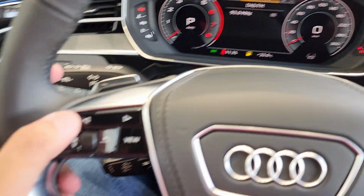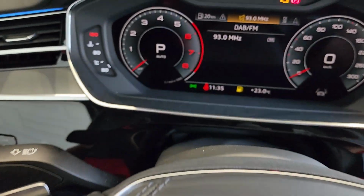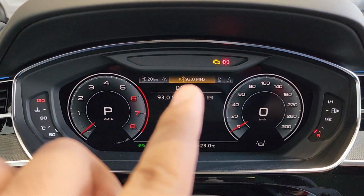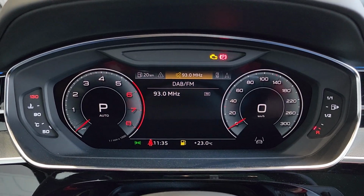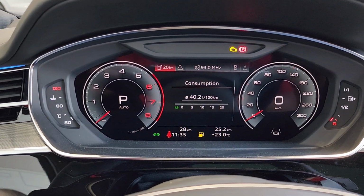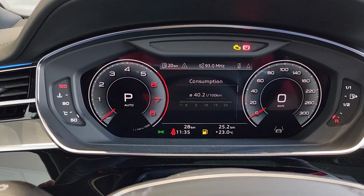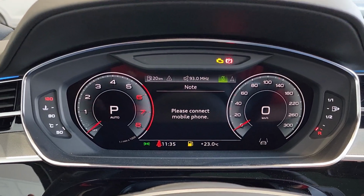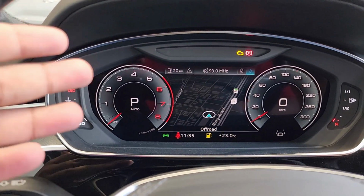So to control it, you obviously have your buttons on the steering wheel, and you can go through different settings. Currently it is on the FM, as you can see over there, or media controls. You can go to safety systems or warnings. Then you have your fuel consumption right over there. You can connect your phone. It has both Apple CarPlay and Android Auto. Or you can take a look at your navigation.